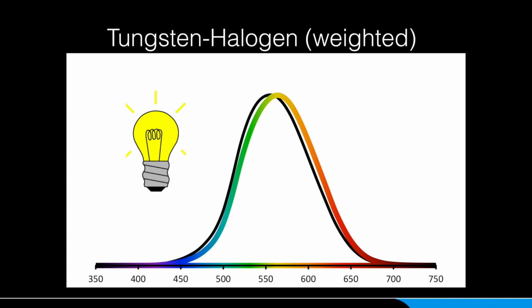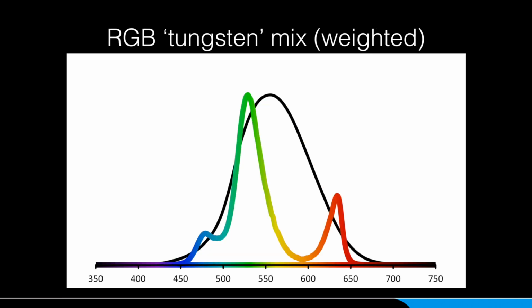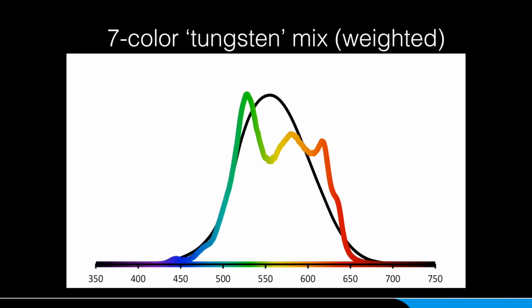Again, let's look at an actual tungsten-halogen light bulb, and if my goal is to make a nice warm white light with an LED fixture that duplicates that, with an RGB LED fixture, I don't have a chance. I can adjust the red up and down, the green up and down, I can do everything I can do, but I do not get a good result making a nice warm white light.